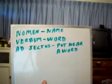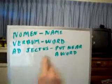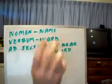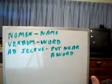Okay, let me say that again. It's either to throw or put near. If you can put this word together, you have a word that is put near another word. Specifically, these words are put next to nouns. And that's what that means. So an adjective is placed next to a noun to describe that noun. See what I mean?